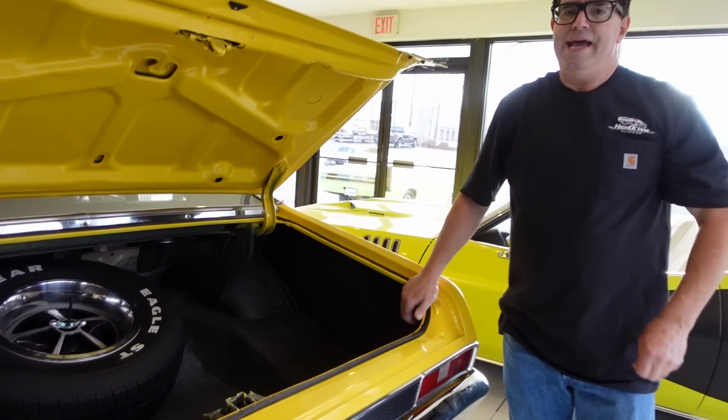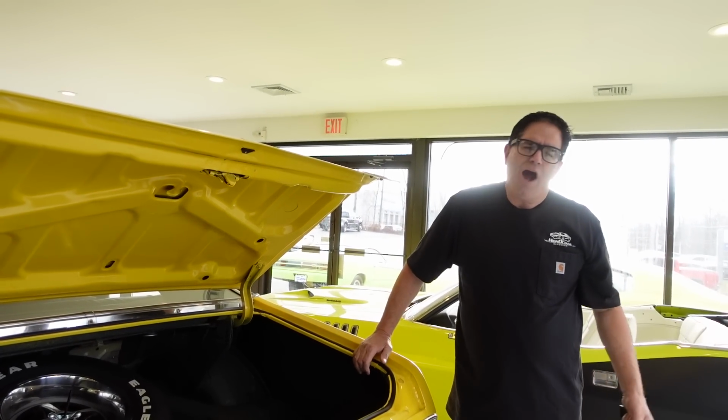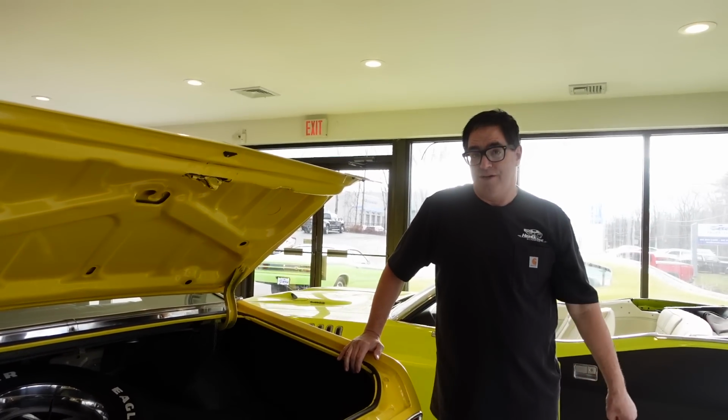So a beautiful example of an SS 396 or actually SS 454 Nova, not documented, but again, the car doesn't know the difference.